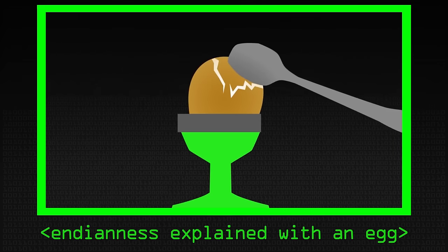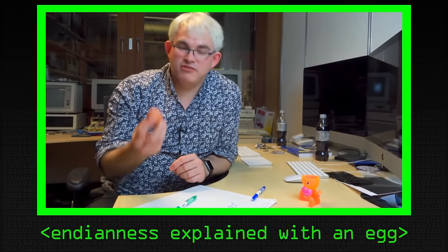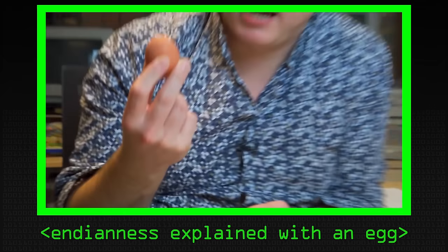Now, we get to a point where computers have schismed because there are two different ways of doing this. One way is that we store the least significant number first in memory because it's the one you need first if you're about to do arithmetic on it. However, that has the side effect of writing the number backwards in memory.